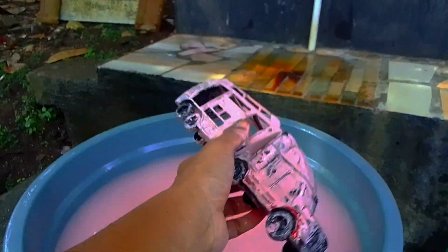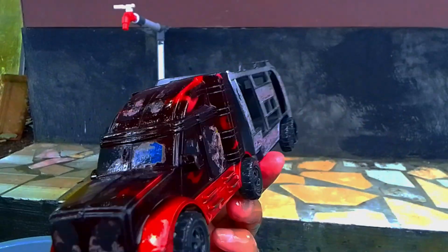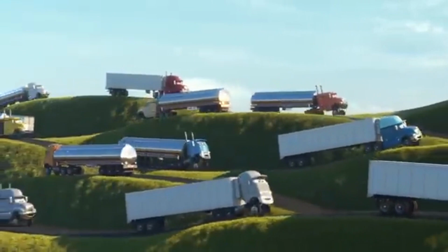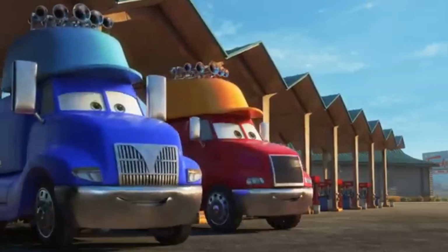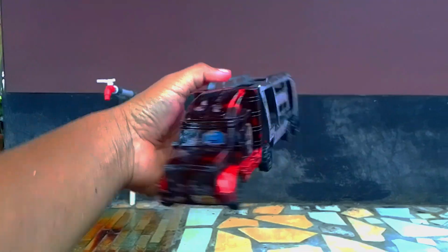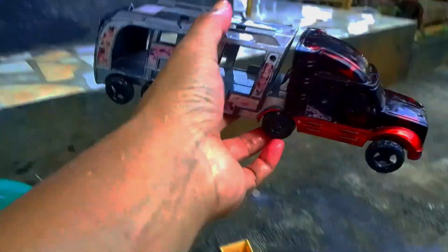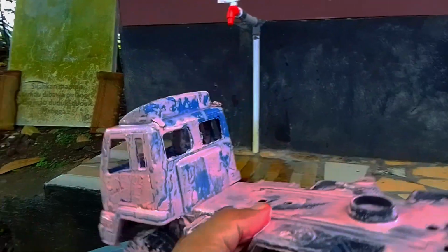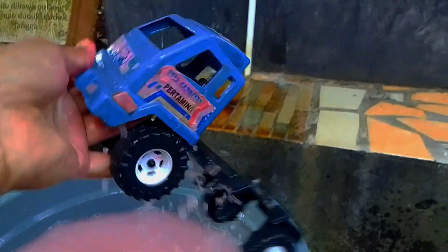What is this my friend? This is a long chassis truck my friend. Okay, look at this. Very nice truck and so strong my friend. Wow, well, what is this my friend? Okay, this is a huge truck my friend.